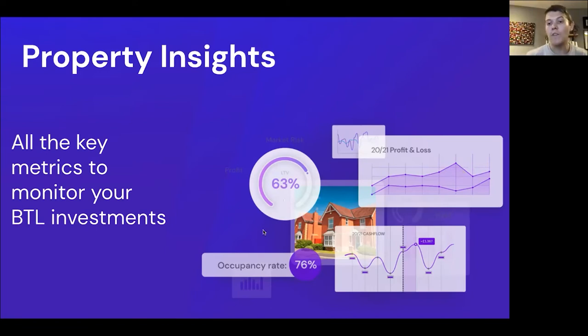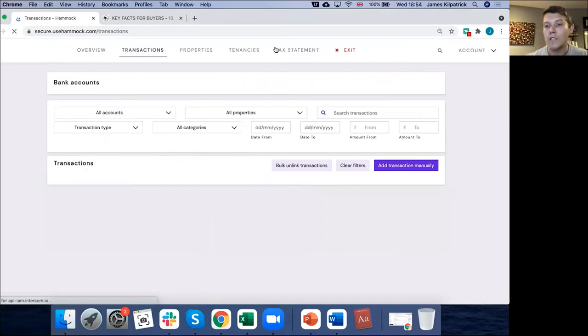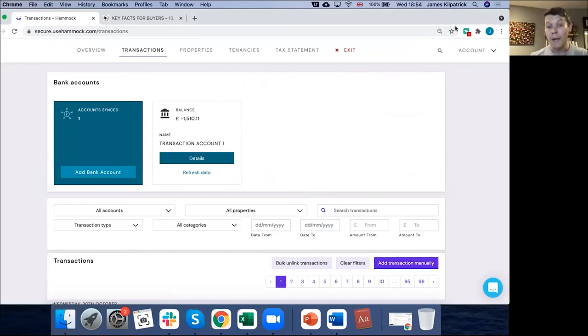But right, with that being said, hopefully I've set the scene a bit. Now what I really want to do is take you through the platform, so I'm going to do that now. I'm going to start you off here on the transaction screen. As I said to you before, our first pillar of Hammock is banking.